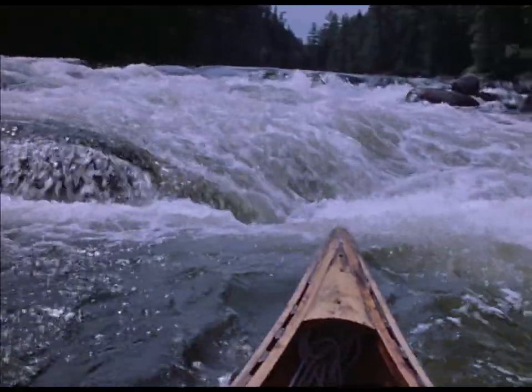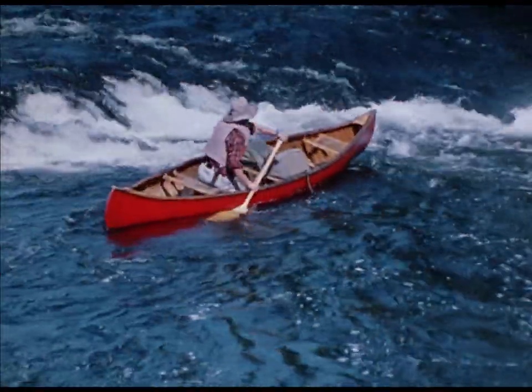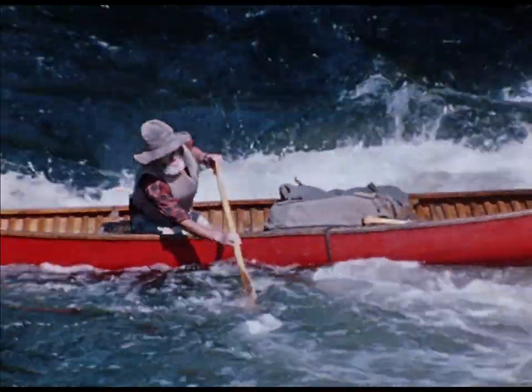To leave the eddy, stick the bow out into the current, hold the stern in the eddy while leaning downstream in a flat brace, and allow the surge of the current to do the turning.